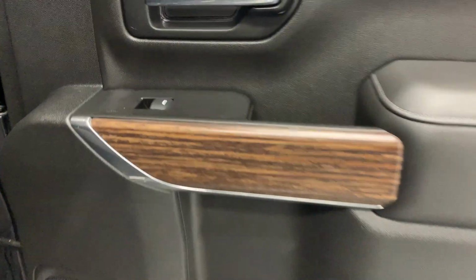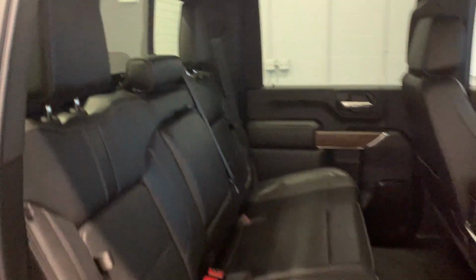For the rear interior, we have your power window switch in the middle, door handle above, speaker and storage down below. You do get a ton of legroom and headroom in the back of the 2500. Same nice leather upholstery all throughout the rear to match the front. We do have an armrest that folds down here, giving you two cup holders and a little storage area in the middle, and a nice sturdy place to put your arm.